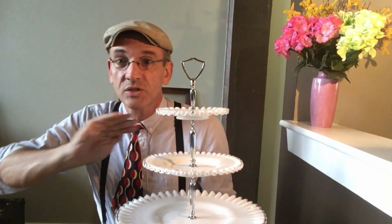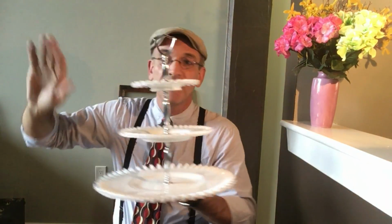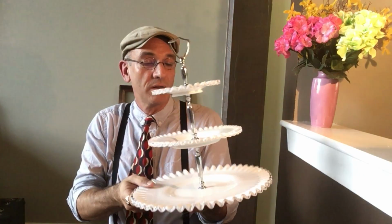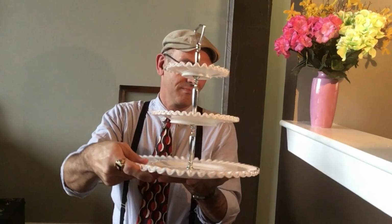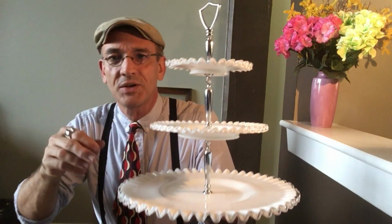There's not a chip, a scratch, a blemish, a flea bite, a gnat bite. There's nothing wrong with this at all. Super squeaky clean, nice shiny luster to the glass. I don't think it's hardly seen any use. I mean, how much damage can happen to it if you're just putting, you know, Granny's molasses cakes on it.